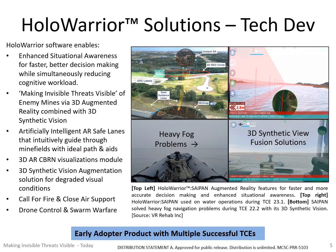The technology developed by our team of experts allows enhanced situational awareness for faster, better decision-making while simultaneously reducing cognitive workload. Our ability to combine 3D augmented reality with synthetic vision, such as the examples to the right, means that we can generate artificially intelligent AR safe lanes that intuitively guide personnel through various hazards, using the ideal path and simple navigational aids in any environment.